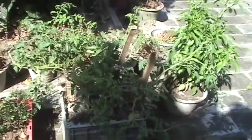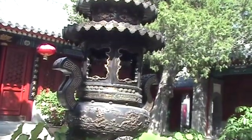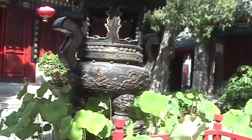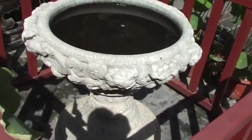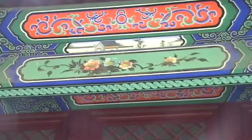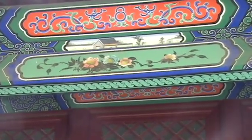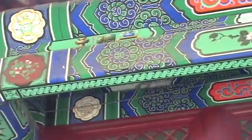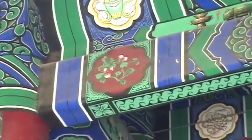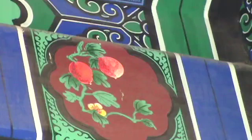Guess the monks aren't above eating. Looks like a tomato plant. Very impressive incense burner. Heavy brass, it looks like. And a pretty little, what we would call a bird bath, and perhaps that's what its function is. Just three small panels of flowers that I'll show you. And here a panel, but on either side, it looks like what might be fruit. Typical Chinese painting.